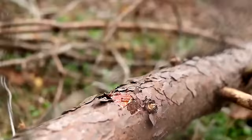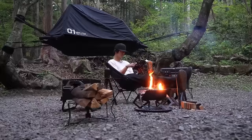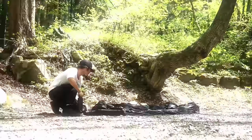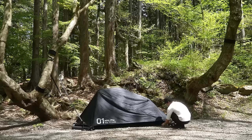Meet the EXØD Monolith Tent. One person, four seasons, and endless experiences. Makers hail it as the future of camping. It reminds us of a pod on a spaceship, but for adventures on Earth. Picture a camp full of these futuristic tents. It's like something out of a sci-fi movie.